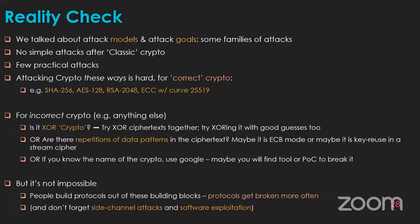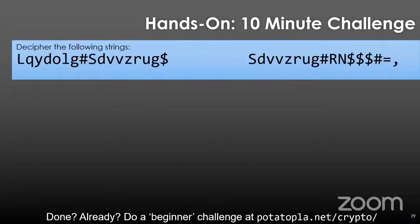Even though things are put together with correct crypto, how they're put together is often called the protocol, and the plugging together of correct crypto blocks doesn't always yield a correct crypto system. So a lot of systems that have correct crypto blocks get broken because the protocols aren't put together correctly.